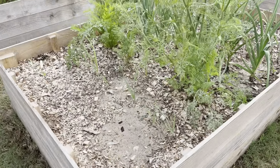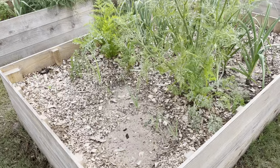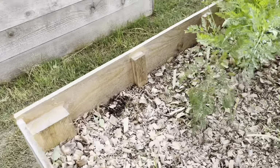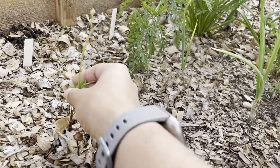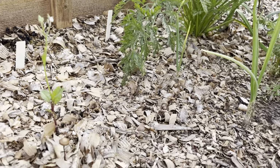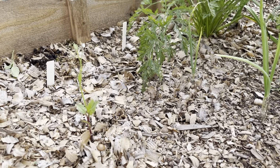Next to it, this is the kind of messy bed. I have decided that I am a failure at radishes. This is the best radish I got and it bolted, so we're just not gonna grow radishes here anymore.